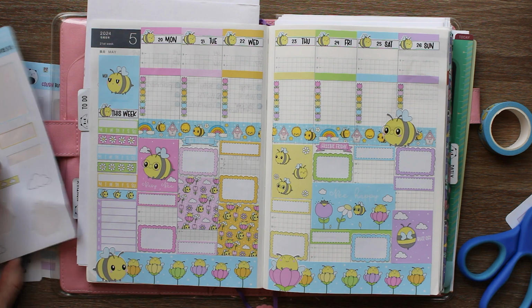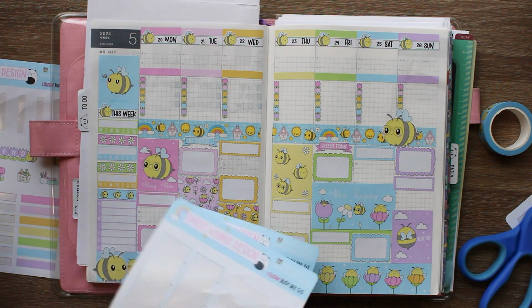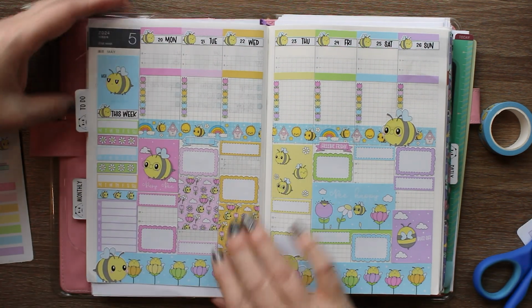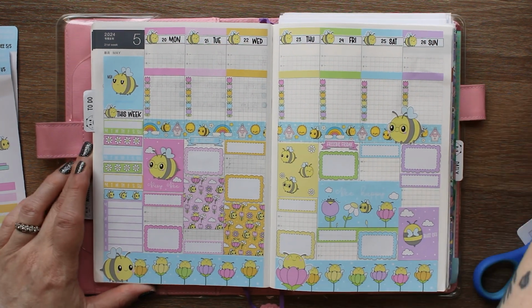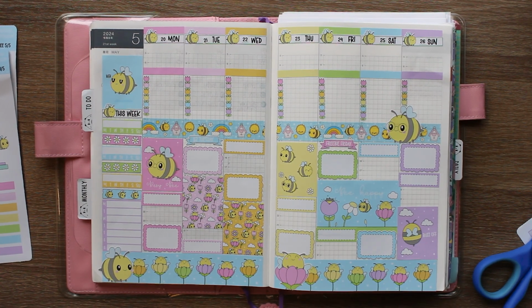Also, my husband and I have been playing Bee Rising, and I'm hoping to play a whole bunch this weekend because I've been having a lot of fun with it. And I just started decorating my castle. I'm a very fancy vampire now. It's very fun.